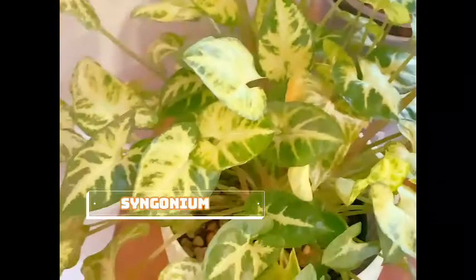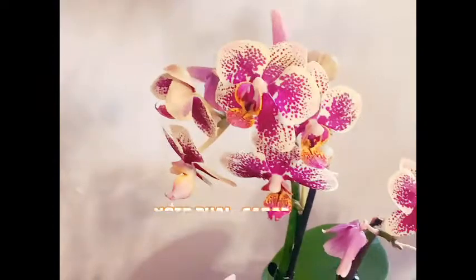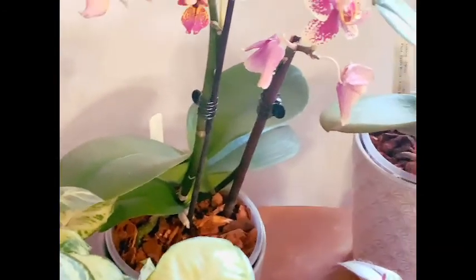Anywho, so this is our Syngonium here. She is filled out quite a bit. I'm still turning her every couple of days just to make sure that she's evened out. Next to her is our Phalaenopsis Sarai. She is a NOID. She is named after one of my daughters, Sarai, and doing really well.